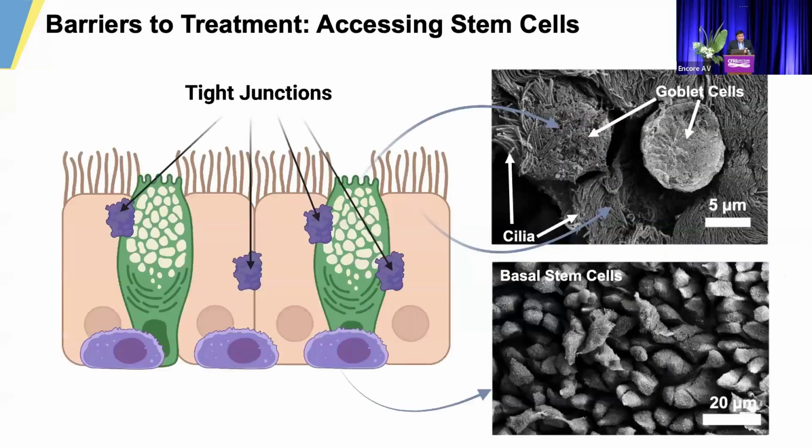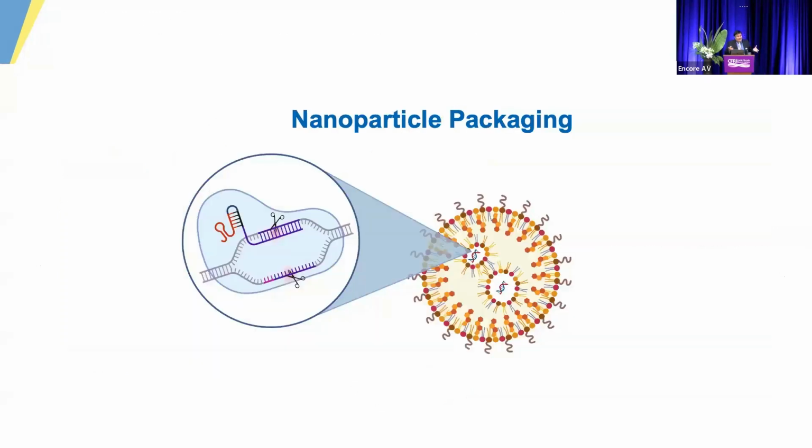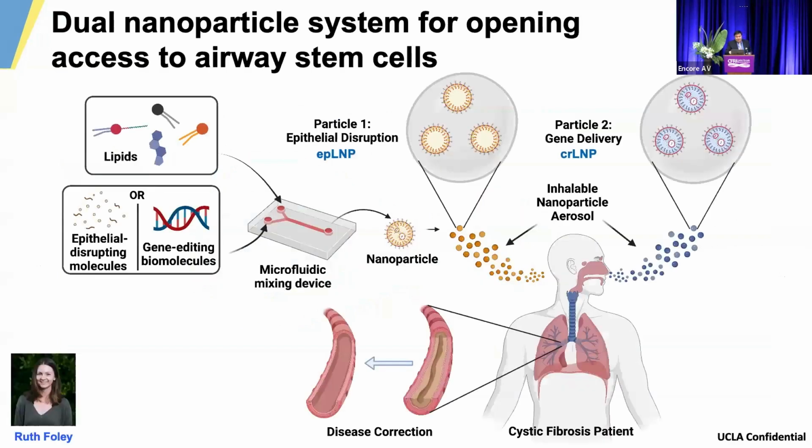That's a difficult problem because the airway also has tight junctions that prevent things from getting to those cells. These are scanning electron microscopy images that one of our students took of a piece of airway tissue, and ultimately we want to get to the basal stem cells. How are we going to do that? That's really our job in terms of the nanoparticle packaging and how we approach that.